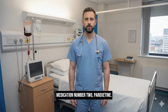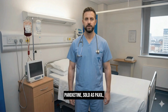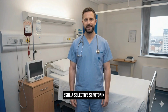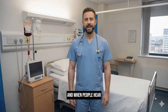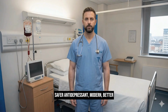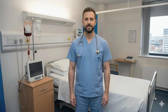Medication number 2, paroxetine. Here's one that doesn't get nearly enough attention, and it genuinely should. Paroxetine, sold as Paxil, is classified as an SSRI, a selective serotonin reuptake inhibitor, the same family of drugs as Prozac, Zoloft, and Lexapro. And when people hear SSRI, they generally think safer antidepressant, modern, better tolerated than the old medications. That's true for most SSRIs.